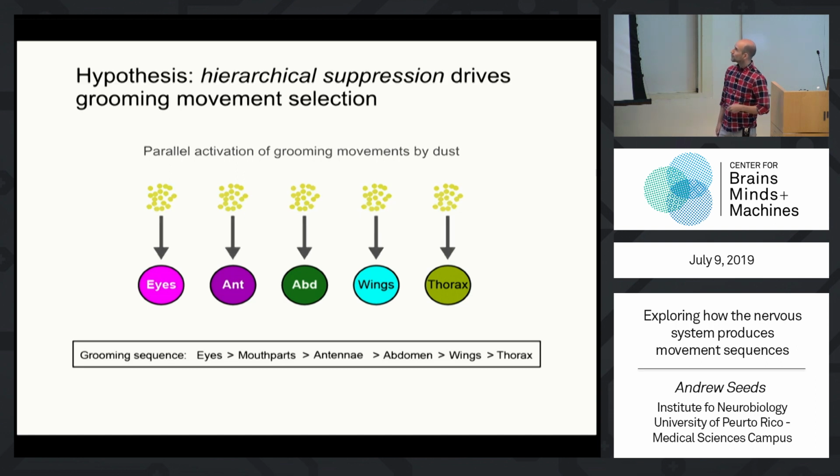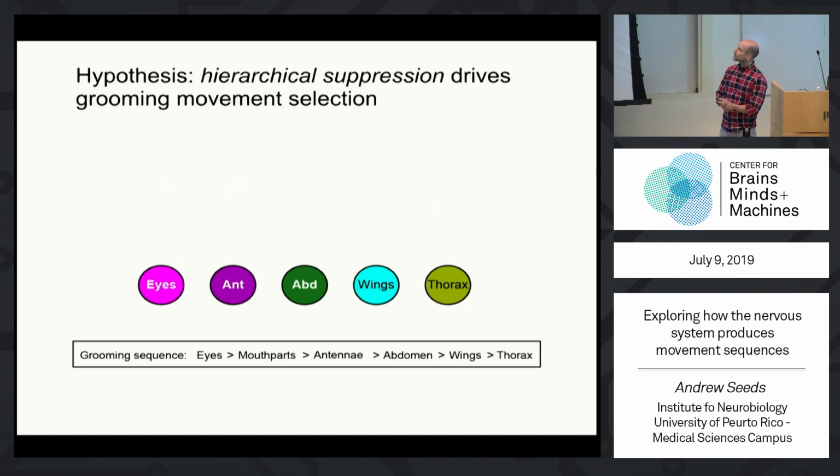And so we came up with a hypothesis that we call hierarchical suppression. The way that hierarchical suppression works is that movements occurring earlier in the sequence suppress later ones. So for example, eye grooming occurs first in the sequence, and so if eye grooming is active, it suppresses all of the movements that follow it in the sequence.